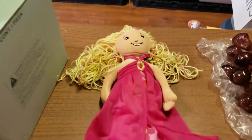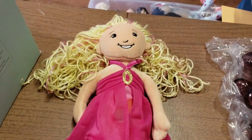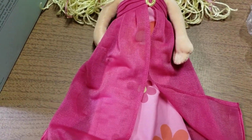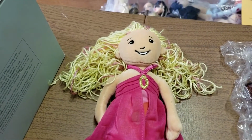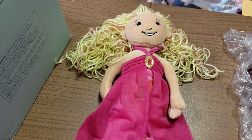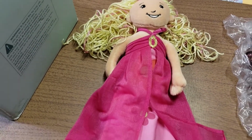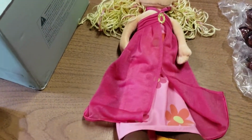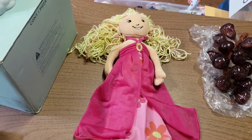Then we have this Groovy Girl doll, which I've had quite a few of these that have sold. And this one sold for $14.95, the full asking price. Her name's Savannah, and she sold in 3 months. I paid about 50 cents for her in a lot of Groovy Girl dolls and accessories. They're all in at $21.01.